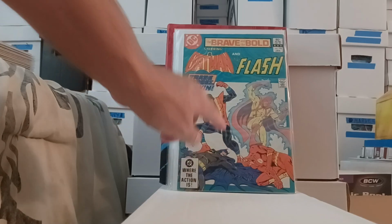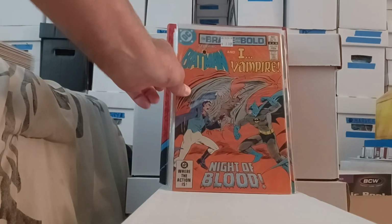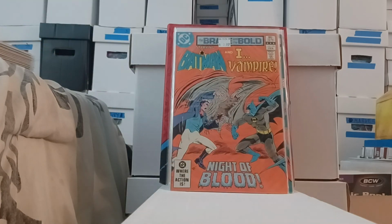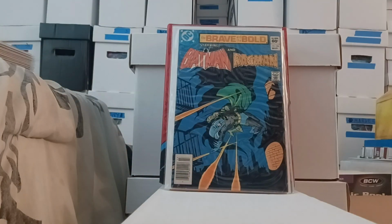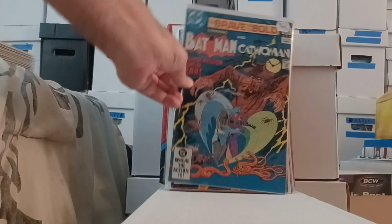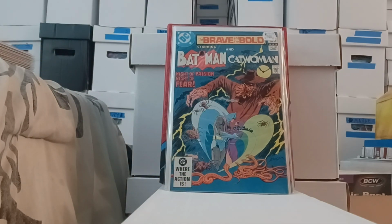Batman and the Flash in 194. Batman teams up with I, Vampire. Now, this is one of my favorites from old, Batman and Ragman team up together. That's a really cool issue. And same thing with this one. Batman and Catwoman team up.